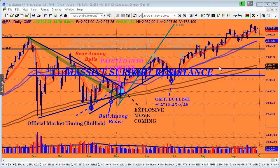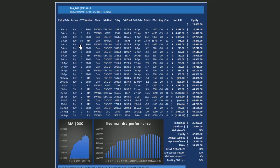So right now we're neutral, but how have our things been doing? Well, let's look at the MADSC. Actually, kind of had a pullback. So here's a pullback in the MADSC. Still up after fees. Fees in the MADSC are $2,500 a year. It is a $25,000 portfolio, so it's about a 10% fee. And that's it, just a flat subscription fee. The profits remaining are yours so far. That's been about $14,537 or 58%. On an annualized basis, it's about 73%.